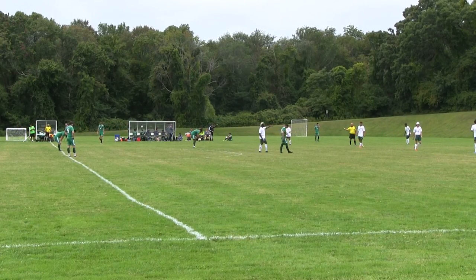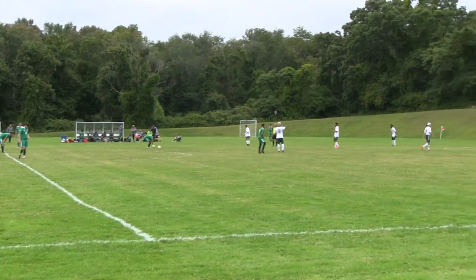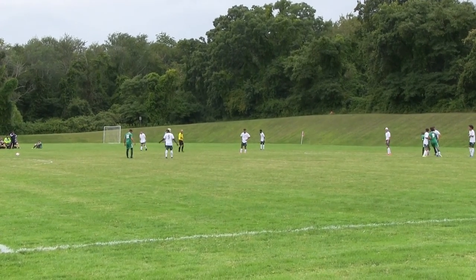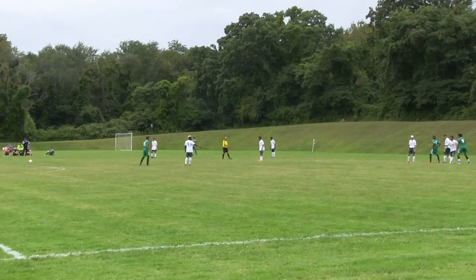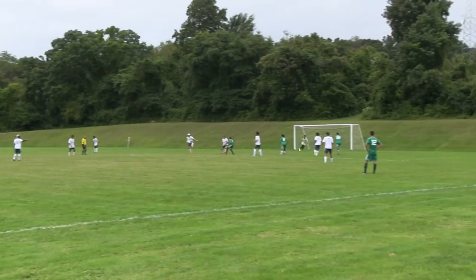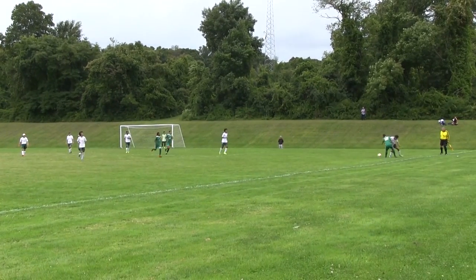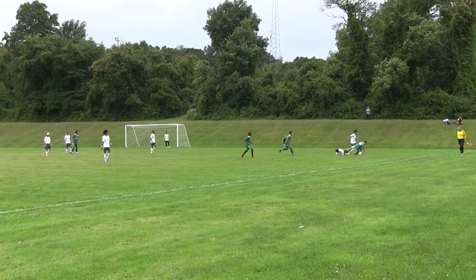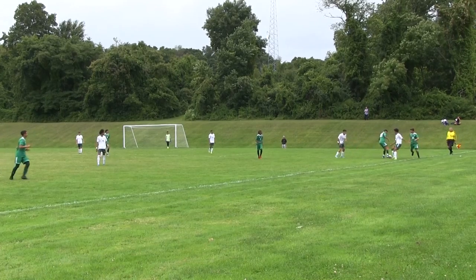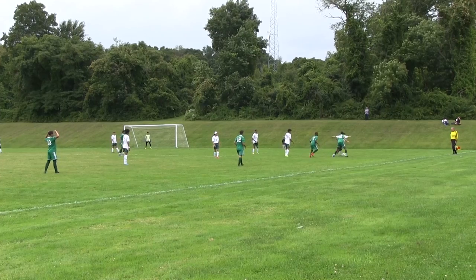Nathan Carvalho is going to take this kick. Everybody's in front. Good kick. Low. Kicked off to this side. Good play by number 12. That's Devin Alves fighting for it. Still fighting for it. Good combination there by number 22. They still fight for it on the side here.